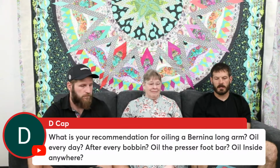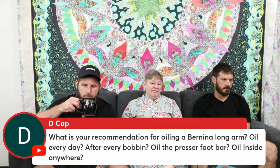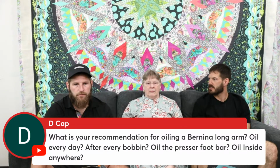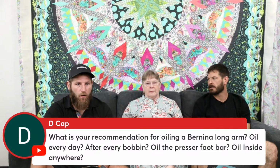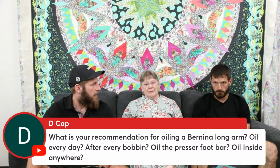Right away in the morning, or whenever you go to start it, I would clean and oil the machine. Just make sure that ridge on your hook is nice and oiled. And then you can kind of hear it. And if your bobbins get super, super hot, not good. I've heard people say that they oil it after every bobbin. If you do that and it works, then I would do that.